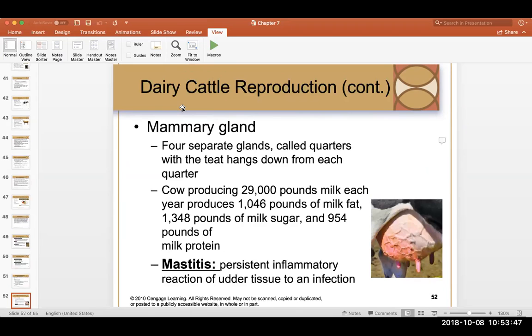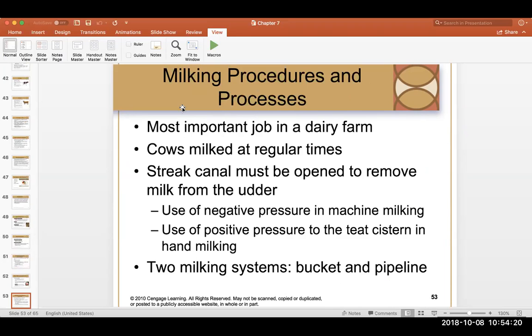So also with dairy cattle, and it's not specific to dairy cattle, but you typically see it more in dairy cattle, is a problem with mastitis, which is a persistent inflammatory reaction when that udder tissue gets infected. And you can see from that picture there that it's quite a really bad situation. And especially if that gets infected, you don't want a calf getting milk from there, because it's probably just going to be awful, even if there is milk still coming out of there. So it's a really big deal in dairy cattle. So you make sure you want to always keep the udder clean. So be familiar with that disease.